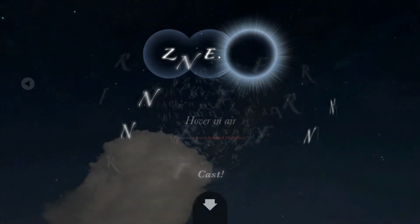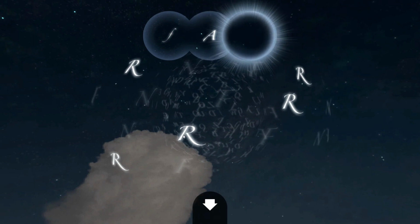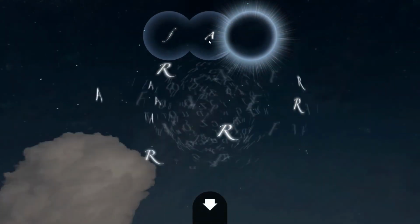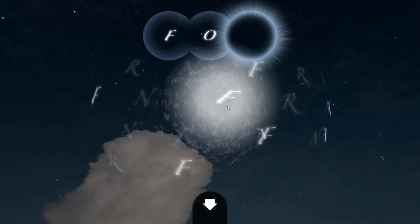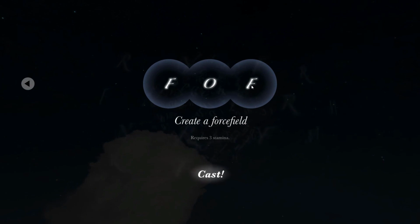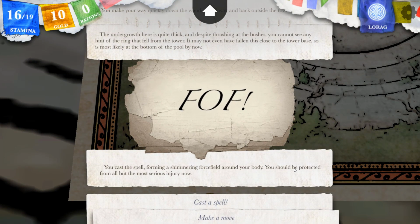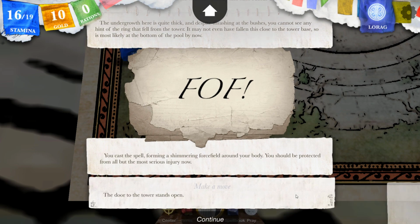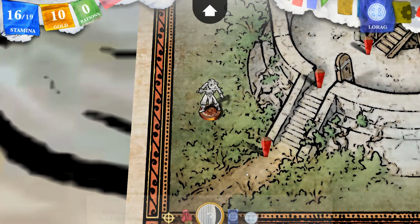Z-E-N. Hover in the air. F-A-R. See the future. Or capital F-O-F. Create a force field. Does that allow me to jump into the pool? I don't know. You cast a spell. No, that doesn't help me. Forming a shimmering force field around your body. You should be protected from all but the most serious injury now. The door to this tower stands open. Damn it, I thought maybe I could create a bubble around me and jump inside.